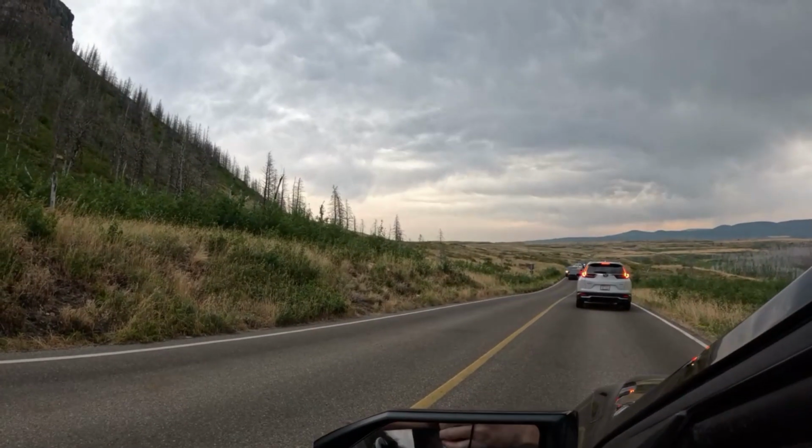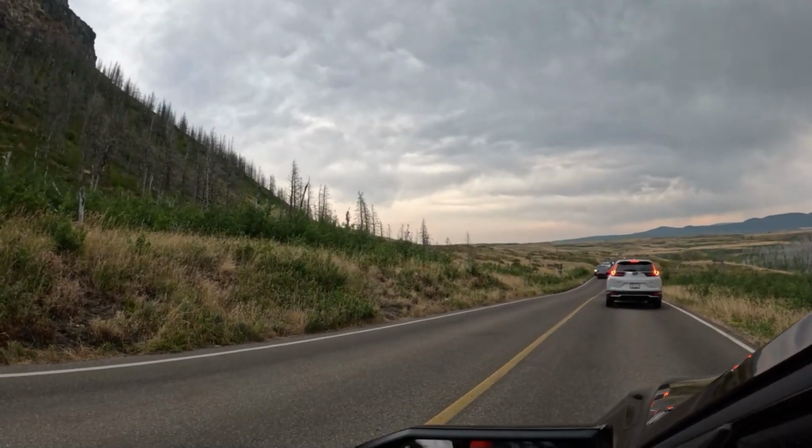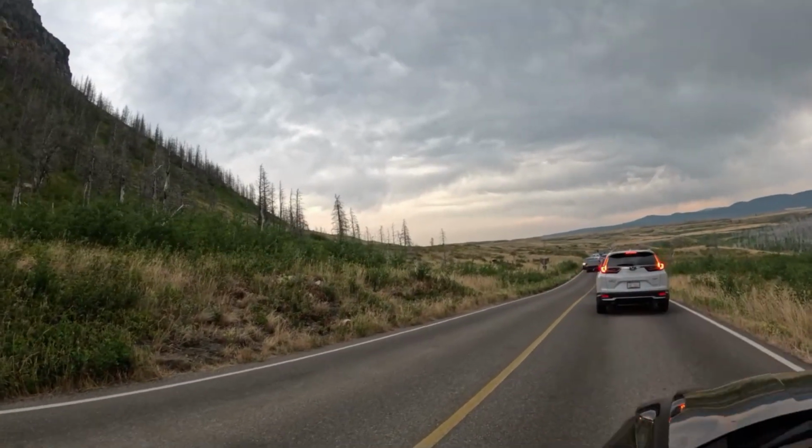We're making our way up to a lake. There's 2 bears right over, 3 bears. I'll try to get a bit closer here. I'll hold the camera up. There's 3 bears right off to the side here.